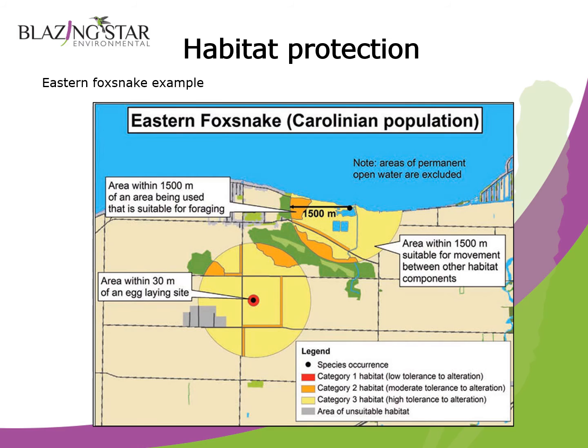As you can see in this case, only a small portion of the overall habitat is identified as Category 1. It includes a 30-meter buffer around the location of egg laying. Category 2 habitat includes all areas within 1,500 meters that is suitable for foraging. Notice the hedgerows, linear water features, and forests. All other natural area located within 1,500 meters is Category 3 and used for movement. As you can see, most of the area is Category 3 and has a high tolerance to alteration.